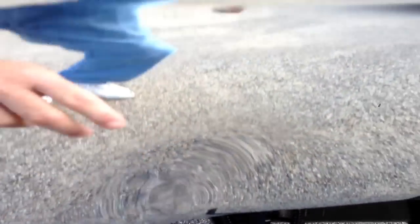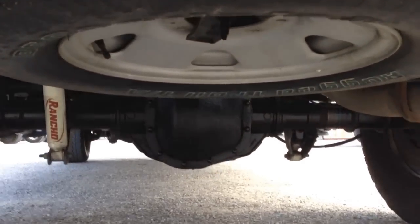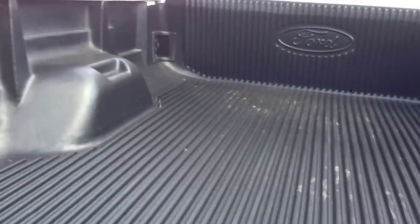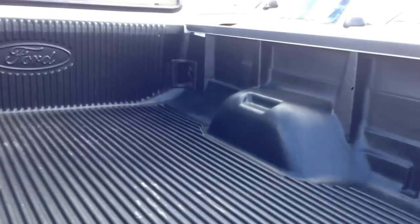There's a dent right here in the bumper. It's got a light package here, there. Got a brand new spare. There's your Rancho suspension on the rear end. I don't think this truck did too much towing, if any. And I don't think it had too much in the bed either. This is an original Ford bed liner, and it doesn't look like anything's ever been in it.